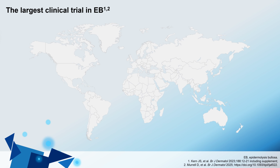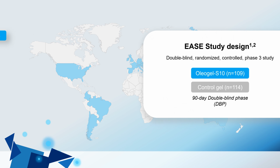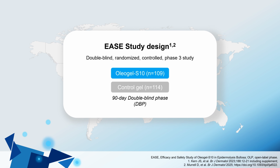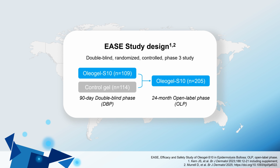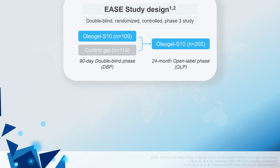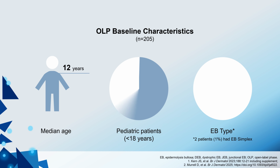EASE was the largest ever clinical trial conducted in EB and followed the patients over 2 years. After completing the 90-day randomized double-blind phase, or DBP, the patients entered into the open-label phase, or OLP, to receive Oleogel-S10 for up to 24 months. 205 patients entered the OLP. The median age was 12 years, and most patients were under 18 years old and had dystrophic EB.